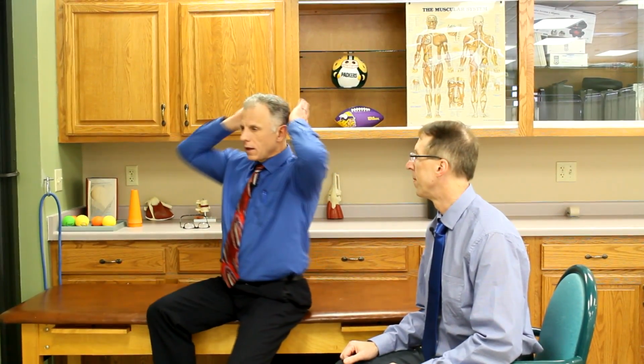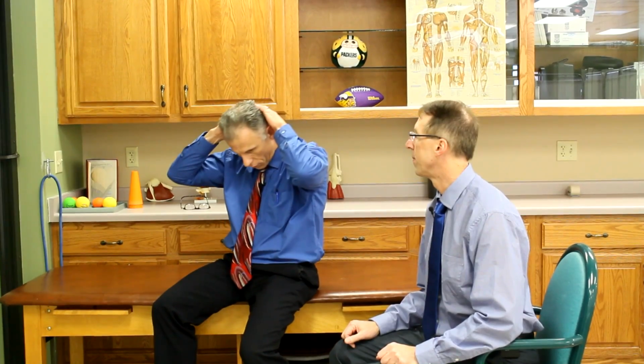I want to give one little warning about this one. Some people may do this and pull their head forward. Really, you want to keep your head up in that tall position and not pull your head. Your hands are just there as a guide, fingertips pointing. If you just go fingertips, it's really hard for you to pull your head forward when you're doing it.